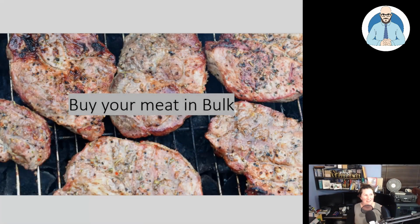So my first tip is to buy your meat in bulk. I recently did a video where I went through buying a 4/4 of beef. We buy beef a quarter, a half, or a whole beast at a time. A quarter is about 50 kilos. So we buy in bulk, and that's a bit of an outlay. It was about 470, so you need to have some capital to put into that to begin with.